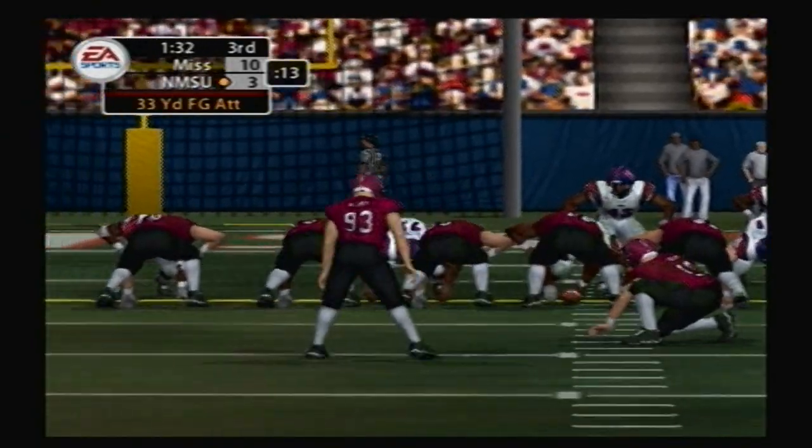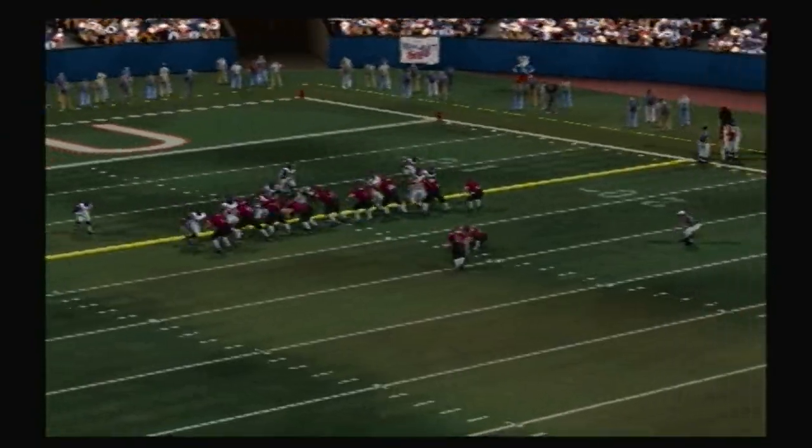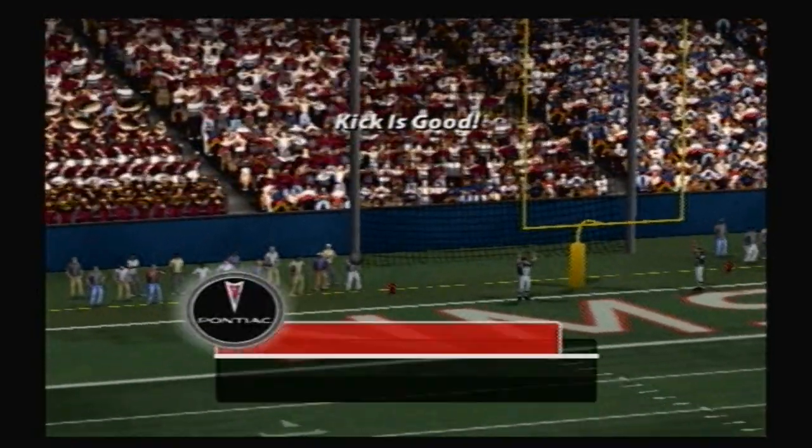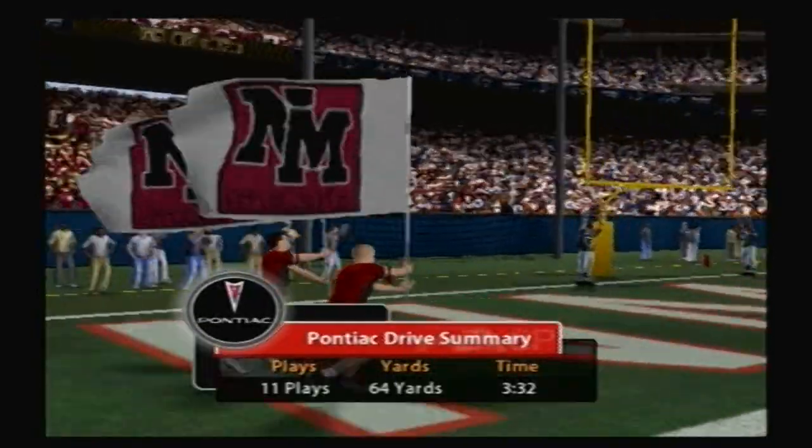They'll call on the field goal unit here. It's up. And it's through the uprights. And now we're going to take a look at the Pontiac drive summary.